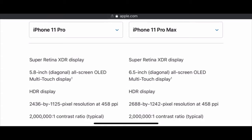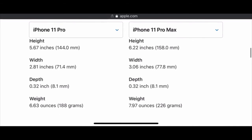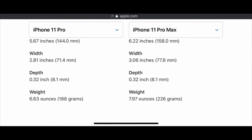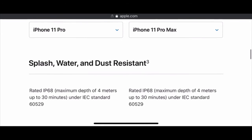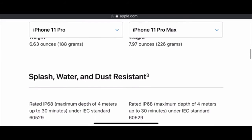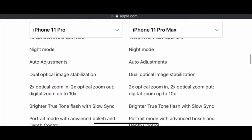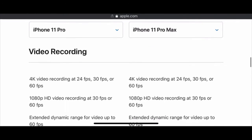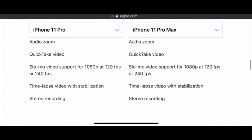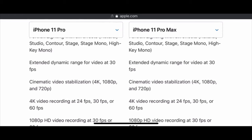Also, everything is the same here besides the bigger resolution. They have 800 nits of max brightness. The weight of the iPhone 11 Pro Max is more, by about 1.3 ounces. Not a huge difference, but still, phone wise that is pretty big. They both have up to 4 meters for up to 30 minutes of water splash and dust resistance. Both have the same A13 Bionic. Cameras are the same. Everything else is the same, video recording, everything you look at right now is exactly the same. There's not even a single difference besides the longer battery life and the screen size.